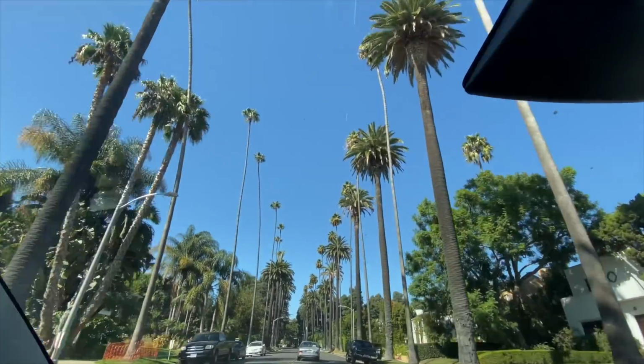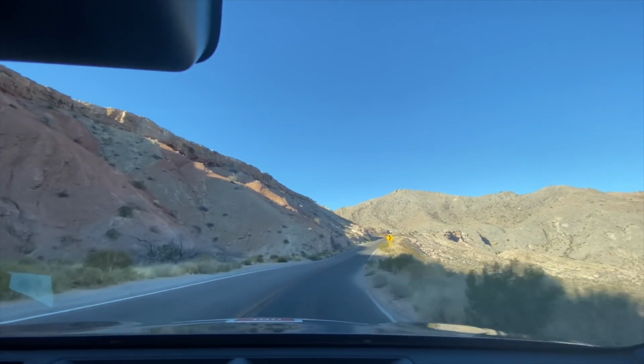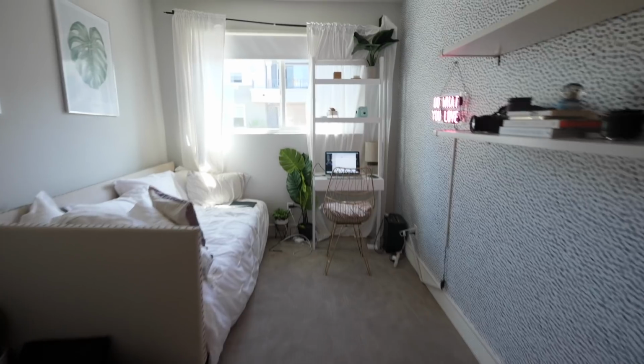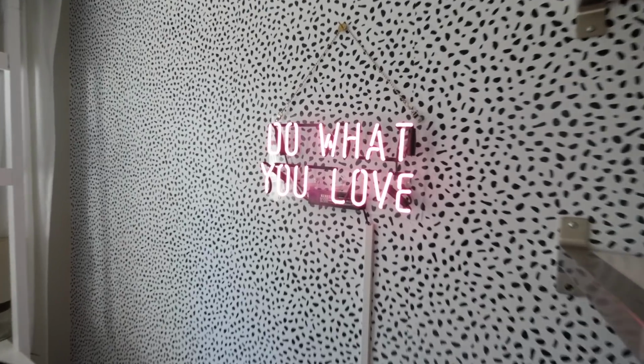Even when you're in the car and the car's kind of shaky, look how smooth it is. The crazy thing is, it actually does a better job at stabilization than this $2,000 to $3,000 camera that I'm using, and most $2,000 to $3,000 cameras that I have used. I mean, check this out. So here's a shot on the camera that I normally use. You can see it's somewhat smooth, but definitely a little shaky.